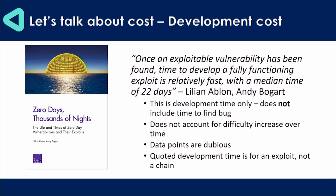So, in addition to the discovery cost, there's the development cost. I ran across a recent paper released by Lillian Ablon and Andy Bogart for the RAND Corporation, and they said that developing an exploit once you've found the bug takes about 22 days. I don't think this is too far off the mark, but their data collection is quite dubious because they collected a whole bunch of 0-days and measured the time to develop them, but those 0-days spanned from 2000 to 2015. So they're making the assumption that everything is uniform and nothing has got harder over time, which of course it has.